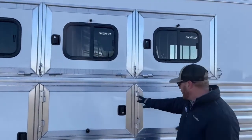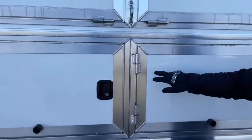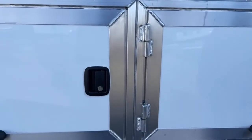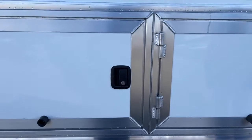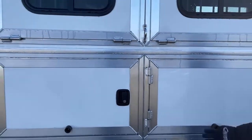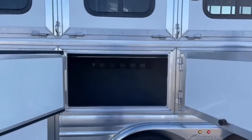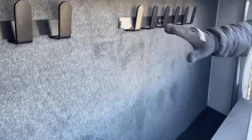Same on our manger doors. We have three mangers on this trailer here. But then also look at the welds on this thing. This is the finished product. So if this is the finished product, you can't imagine what's on the inside of this. That is the Cimarron difference right there. Again, three mangers. These are 21 inches deep. Customer wanted this carpeted and then added the hooks in here.